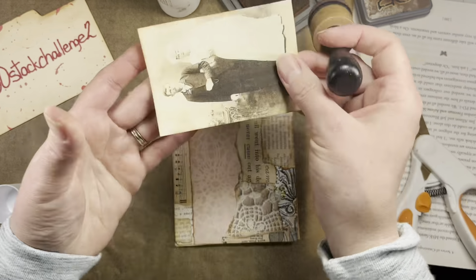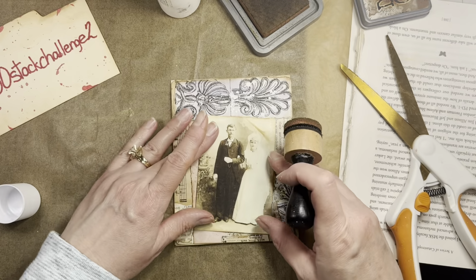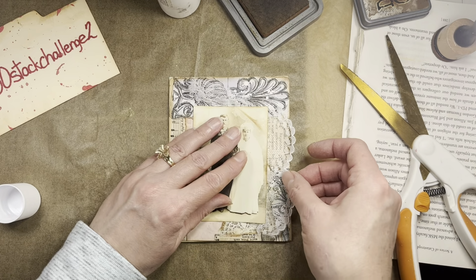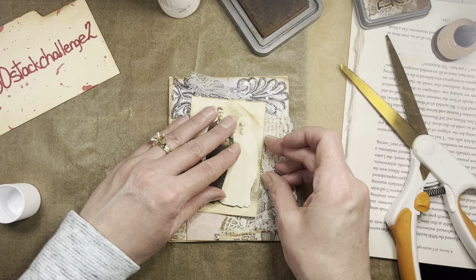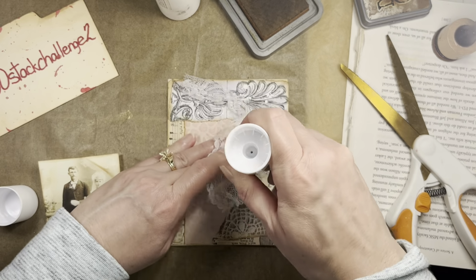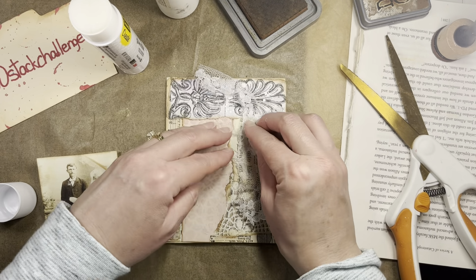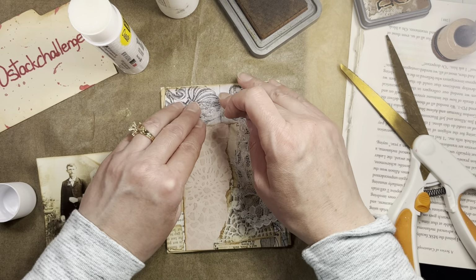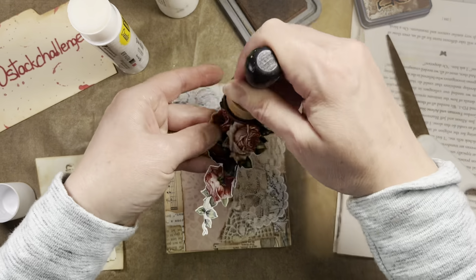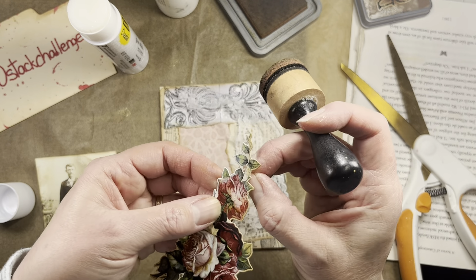This is going to be interesting to glue because I have some lace that I want to put on here as well. So I think we're going to tack the lace down first, or try to anyways. I did put a lot of glue stick. And this piece is going to come around here like this, and we're going to put this rose from Tim Holtz on there. It's a little cut out there.